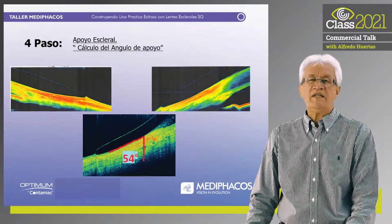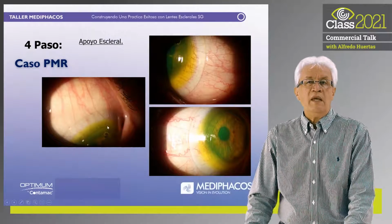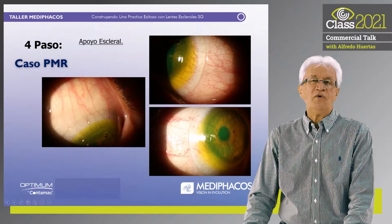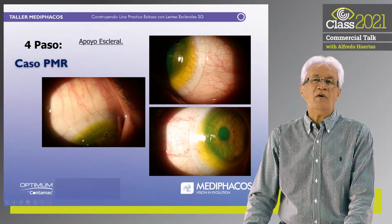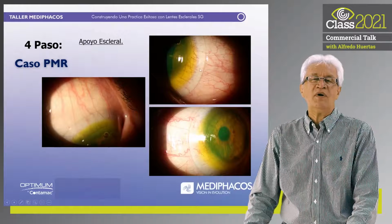Continuing with the presentation of our case, in the 4th step as we see here, where we are evaluating the scleral support, and we observe in different meridians of our trial lens that fluorescein only reaches a certain part of the sclera, not close to the edge.